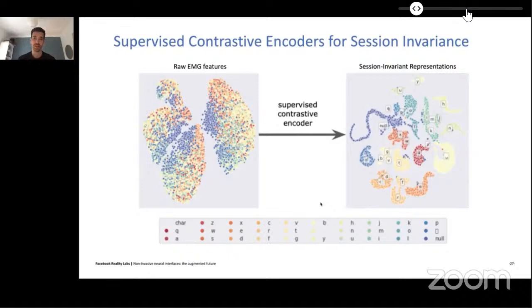In order to address this, we've experimented with the use of contrastive losses in order to encourage our representations to be invariant across sessions. What we're showing in this right panel here is the equivalent two-dimensional projection when we add these contrastive losses. Now you can clearly see that this projection does respect the sort of clustering structure we would expect across keystrokes. Furthermore, you can see that keystrokes that appear to be close together in this projection are also keystrokes that are close together on a QWERTY keyboard, as you would expect.